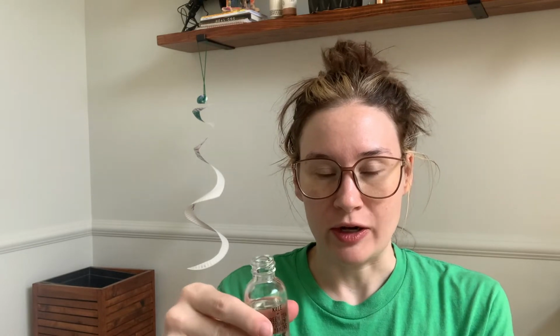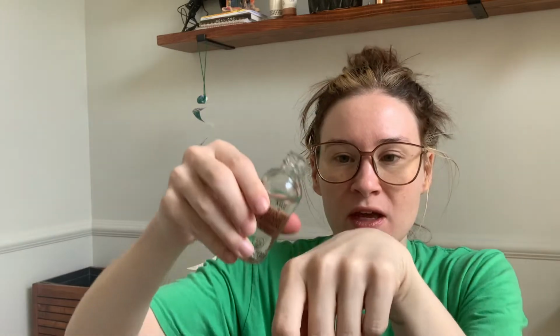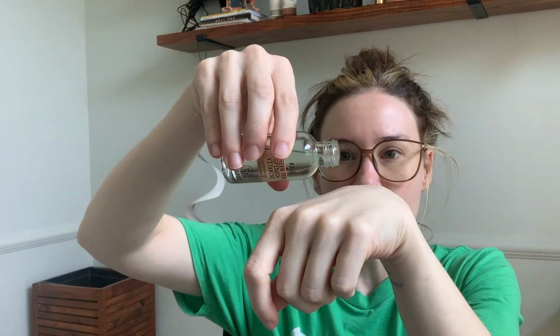And then it does have some fragrance added. It does smell pretty divine. But if you're really sensitive to fragrance, then I wouldn't go for it. So I'm going to pour a little bit and just show you.